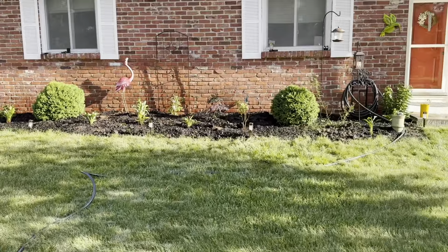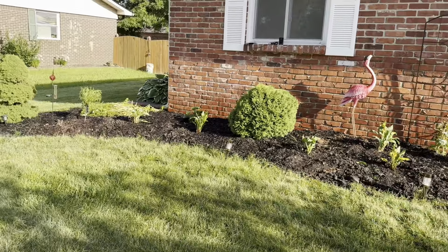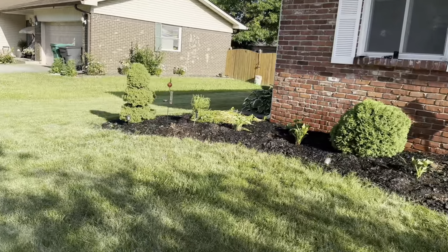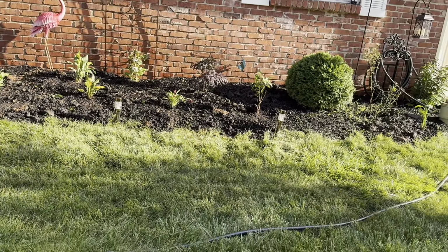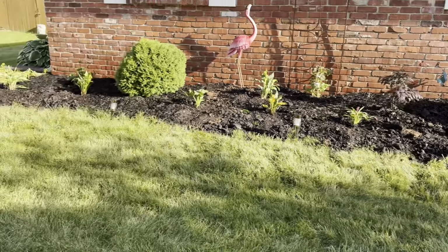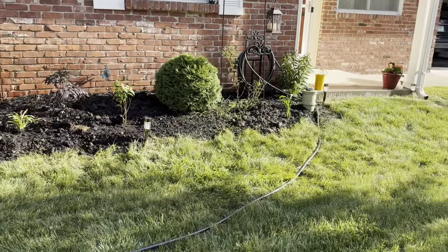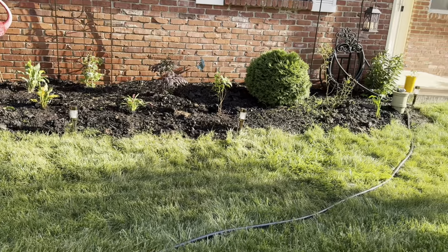So there you have it. Everything's planted accordingly. We'll see what happens. At least it's more filled in. I like that. I put a lot of lilies in. They were cheap and good to go. So I did get a lilac and a, I can't remember what that's called. I have to look it up again.